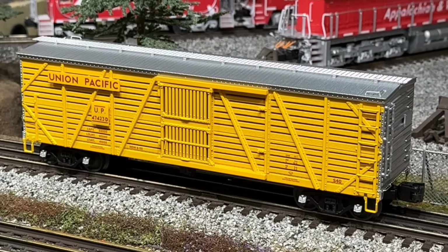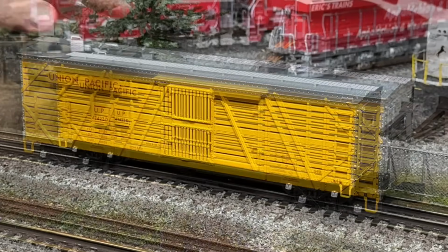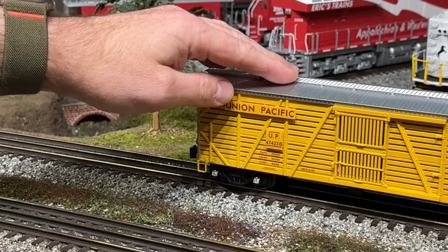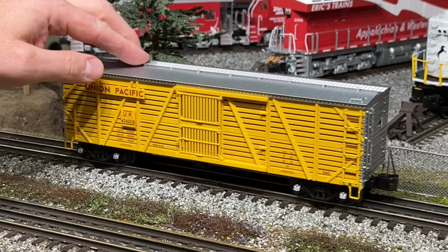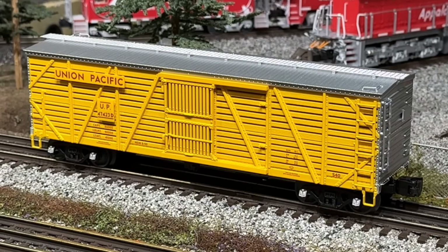All right, now here's one of the Vision Line stock cars, and these particular stock cars have sheep on board, as you'll hear in just a second. So just like the reefer cars, when they're moving around on the rails, they'll make various automated sounds, bangs and clangs, and you'll also hear some of the sheep sounds. So let me demonstrate. But also, like the reefer cars, you can activate sounds whenever you want, like so.